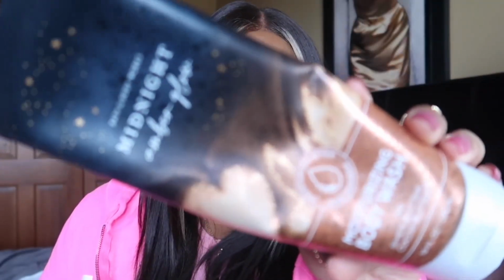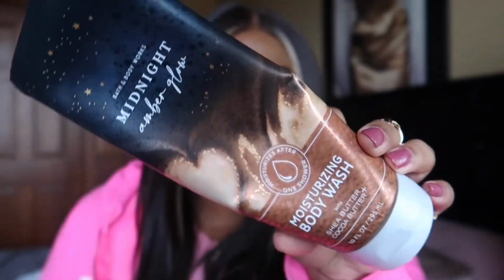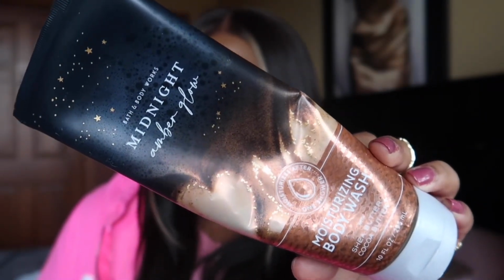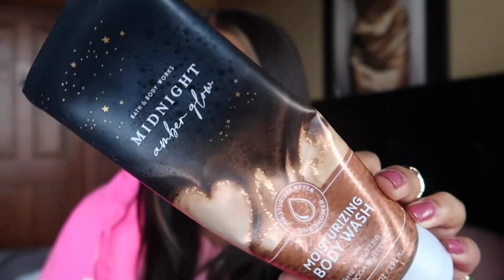I also finished up my Midnight Amber Glow moisturizing body wash, and I do have a shower gel of this, but I don't even want to use it yet because it's for a whole other set that I have. But I finished this up, loved it, and if they did not discontinue it, I would buy this again.